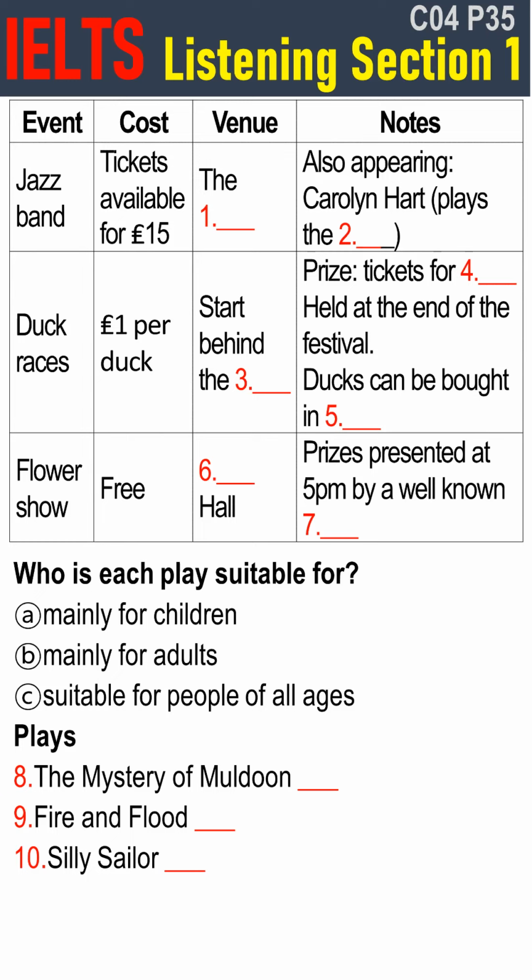And are there any prizes? Yes. The first duck in each race to arrive at the finishing line wins its owner free tickets for the concert on the last night of the festival. You said you can buy a duck. I'm sure my children will both want one. They're on sale at a stall in the market. You can't miss it. It's got an enormous sign showing a couple of ducks. OK, I'll go there this afternoon. I remember walking past there yesterday.